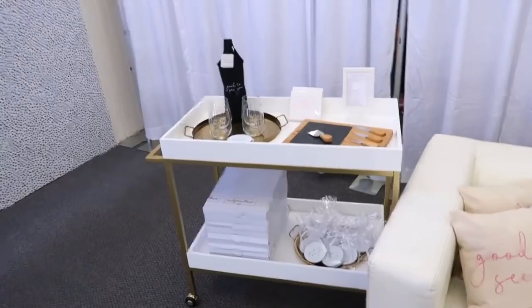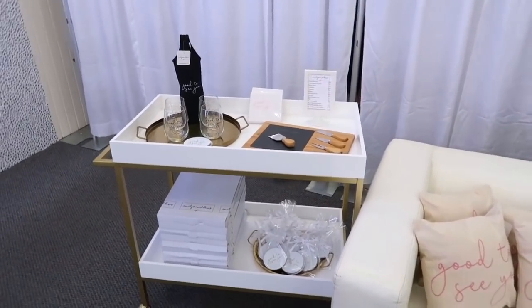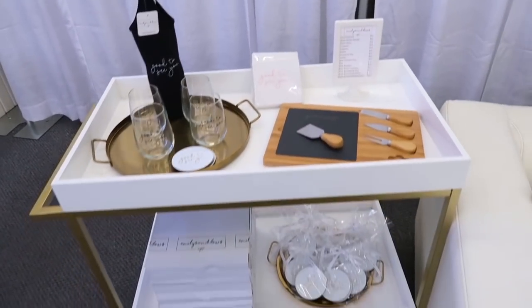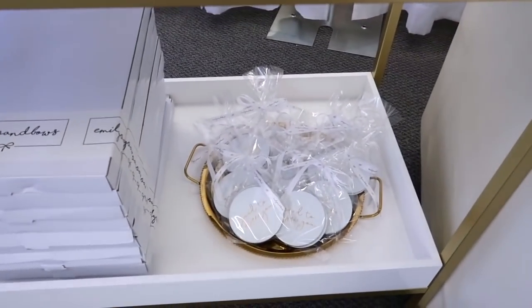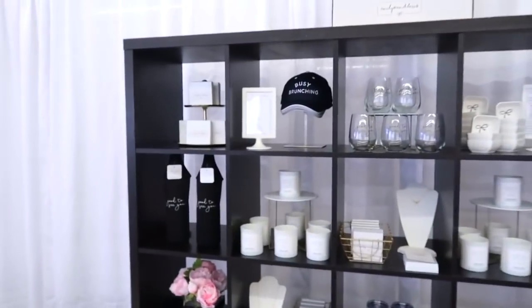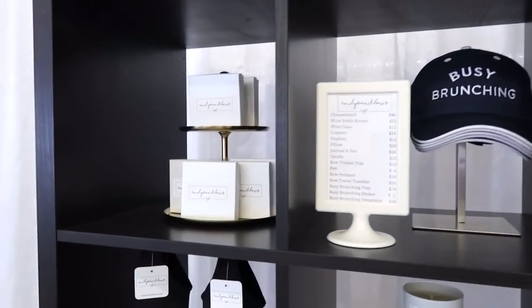And then next to this, we took my bar cart from my apartment, and we set up a little cheese board and entertaining area, and then we have our coasters in the bottom, and we have extra cheese board boxes right here. So kind of going off of this, again, the living room vibes. And then this whole bookshelf is just filled with merchandise, to the brim.